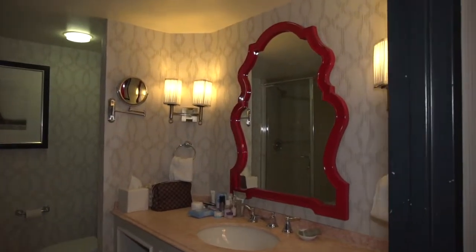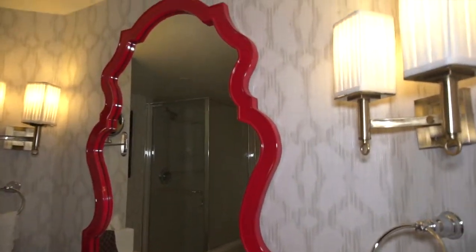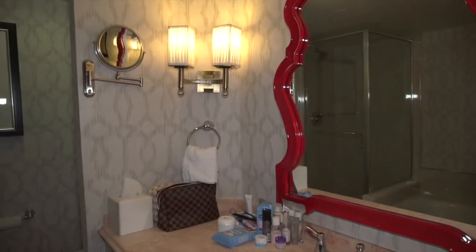Alright guys, so this one is the Burgundy room and it has one king bed. This is a non-smoking room and it's 390 square feet.